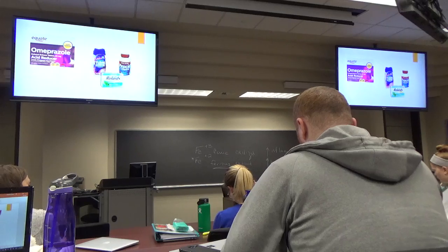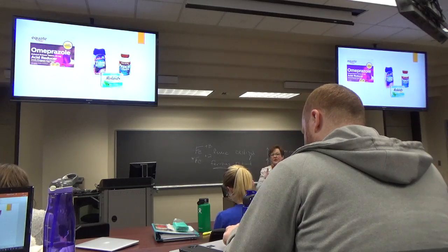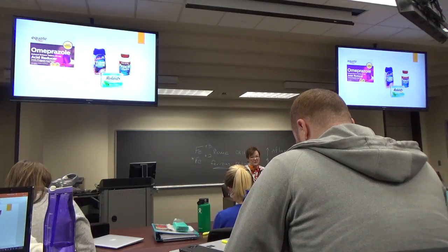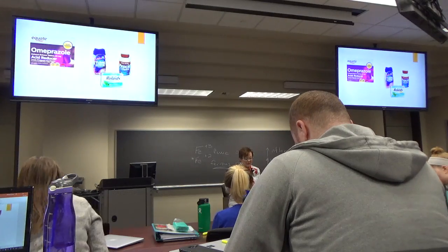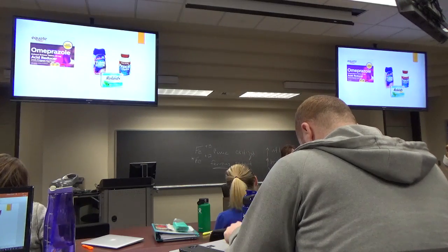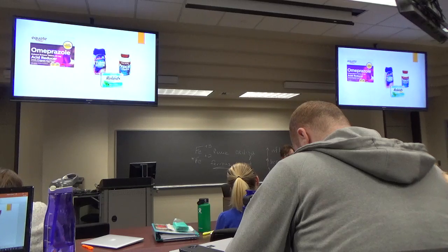Okay, let's talk about kiddos. They've done the very same thing with kids that they've done with adults. They've lowered the dose recommendation. The recommendation used to be 3 to 6 milligrams per kilogram, and now they recommend 3 milligrams per kilo of elemental iron.